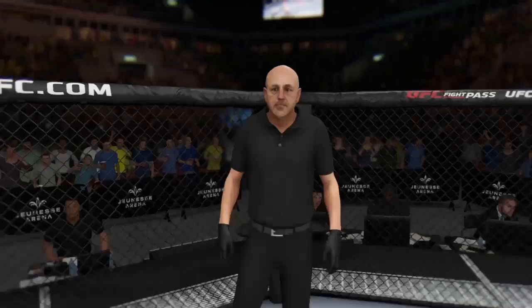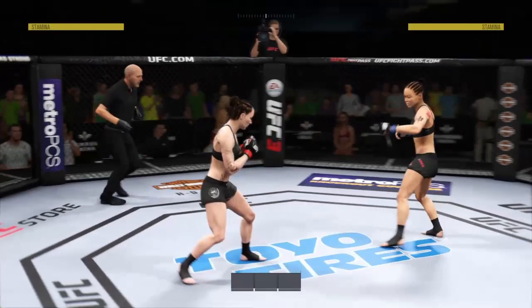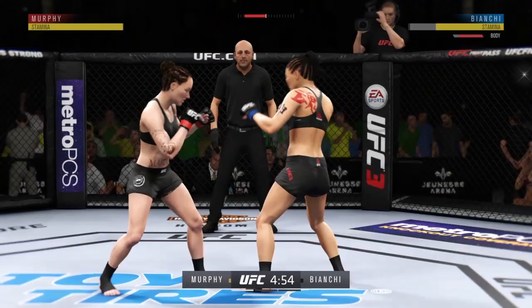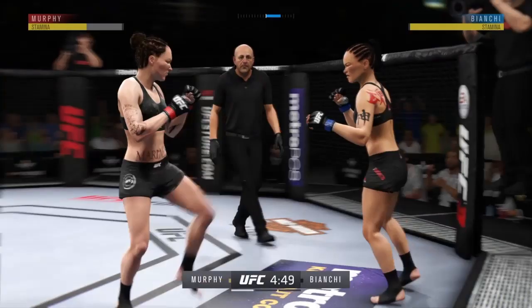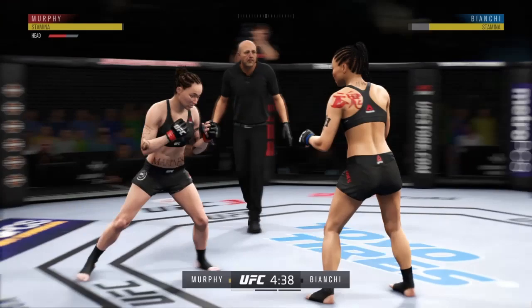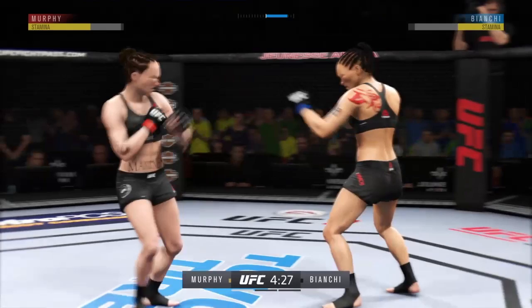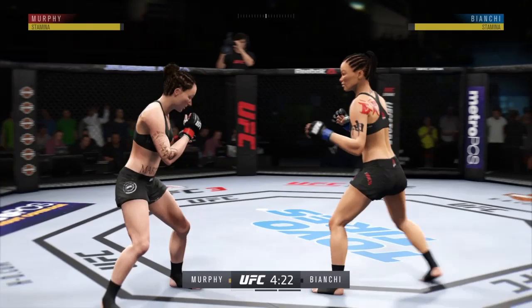And when the action begins, our referee in charge, Ian Covey. The veteran Eve Levine draws the assignment here. You ready? Here we go. Looking for the left hook. Really swung for the fences with that hook, but misses. Murphy gets hit with a kick. Nice jab there, Joe. Feinting with the punch. Shoots the head kick, but misses. Oh! Oh, Superman punch.